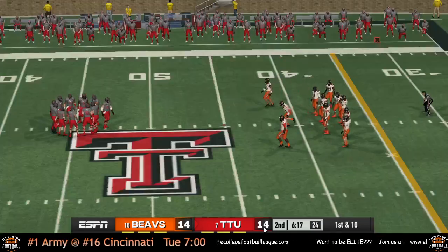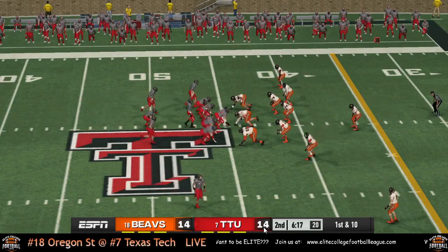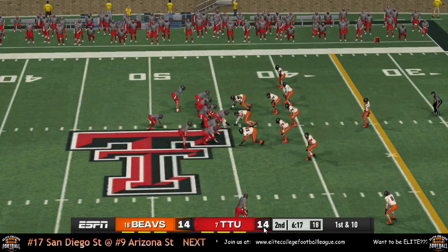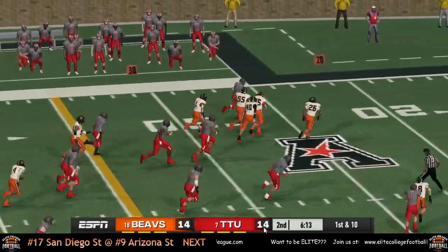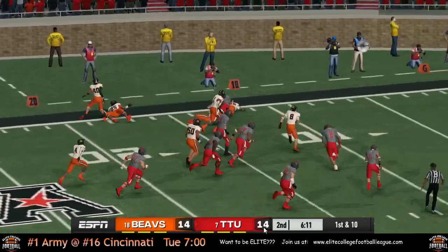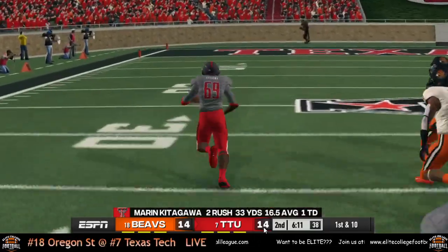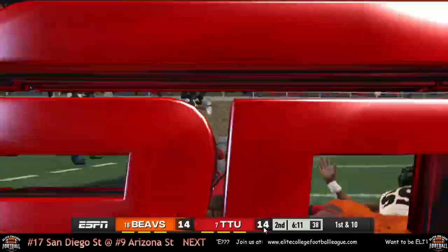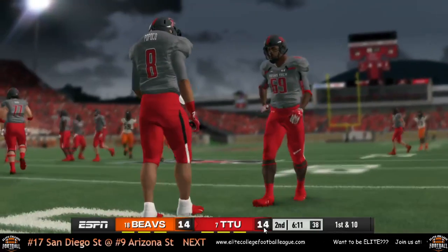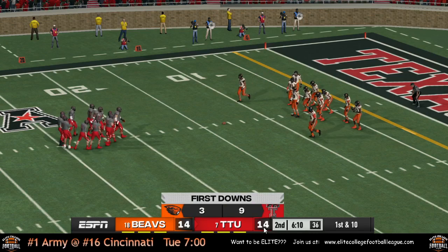This is the point in the game where you don't want to make any mistakes that give the other guys a reason to feel more confident going into halftime. He's at the 30, he's at the 20, and he's tackled at the 13. First down. First and 10 following that big run.